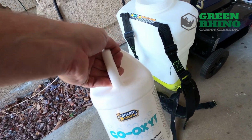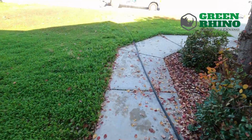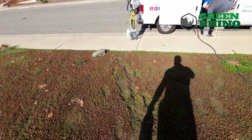So 12 ounces per gallon added to my pre-spray. So it's cleaning it and getting rid of those organic stains.